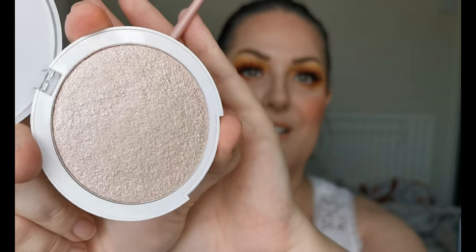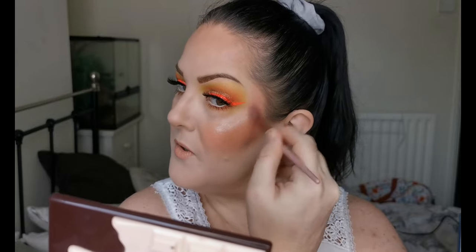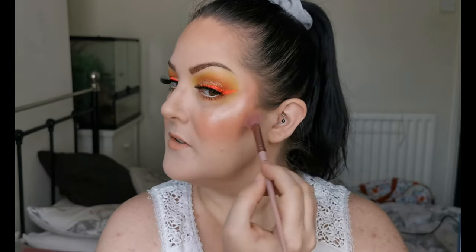So the highlighter I have is a new highlighter. It is the Beauty Bay Powder Highlighter in the shade Glaze. And this is what she looks like. So let's see what you have to offer. Okay. Okay. It's actually more, I don't like this brush for highlight at all.